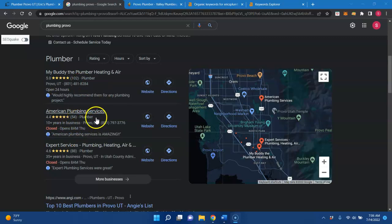So you want to make sure you are constantly adding reviews. You want to make sure that your business name, address, and phone number are consistent all across the internet. So you definitely don't want to mislead Google. There's also a 750 character about us section at the bottom that you want to fill out. And don't forget to add keywords in that as well.